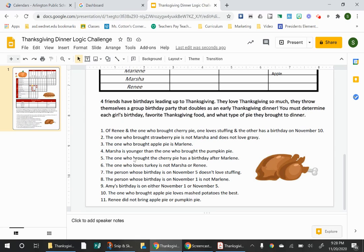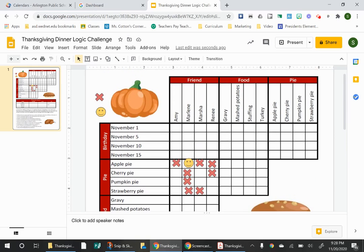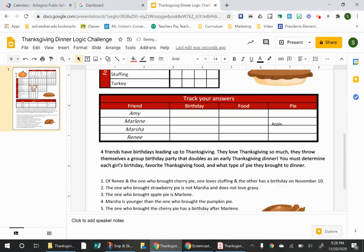Marcia, clue number 4. Marcia is younger than the one who brought the pumpkin pie. Ooh, that means Marcia did not bring the pumpkin pie because she's younger than the person who did bring it. So Marcia did not bring pumpkin pie. Ooh, we've almost figured out the pumpkin pie.